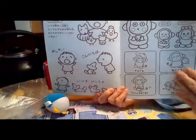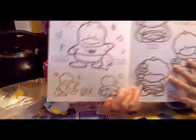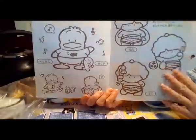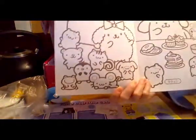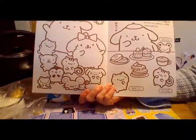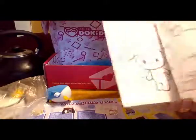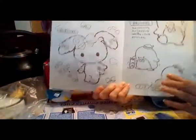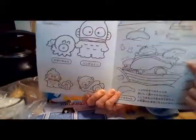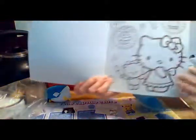And then we have the monkey character, which I don't know, and the little boy with the dog. And then we have Gordon, those guys, and then Anamanaguchi, I don't know. And then we have the little dog. I don't know his name either, but that's fine. And then we have Tuxedo Sam and Badtz-Maru? Yeah, Badtz-Maru. And then Kuromi. So it looks like food related. And then we have Hangyodon. So right there. And then the last page is Hello Kitty again.